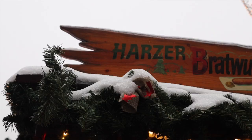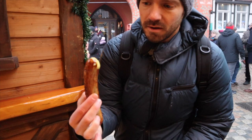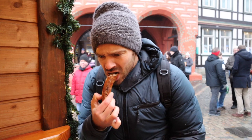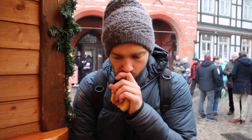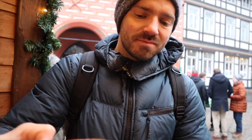Next up was trying the famous local Harzer Bratwurst. All right, I've got the Harzer Bratwurst here. Oh, big bite. It's really good though. It has like a little extra pepper spice in it. If you know how the Harzer Bratwurst is different than a regular bratwurst, let us know in the comments.